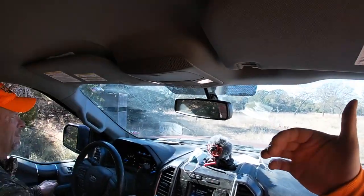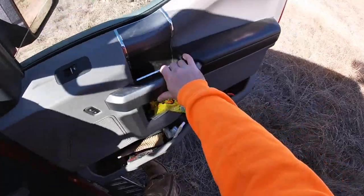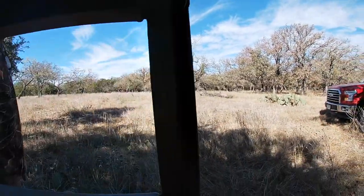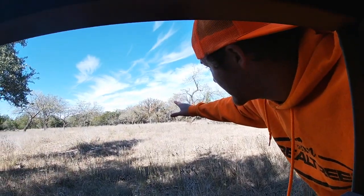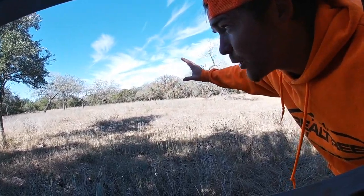Wind's blowing this way, I believe. We got blind number 2 right here. Let's go check it out. So I'll give you kind of a blind view. If you're sitting in the blind here, this is kind of what you can all see right out in front of you. The thick cedars right down here. That's the thickest part on the property.